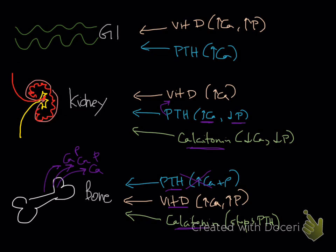Again, what's important for you to realize is that PTH, vitamin D, and calcitonin work differently, and they work on the GI, kidney, and bone, either by increasing reabsorption in the GI tract, increasing reabsorption in the kidney, or causing excretion by the kidney, and then in the bone, pulling calcium and phosphorus out of the bone, or inhibiting them from being pulled out of the bone. And my final reminder is you do not have to memorize how each of these work specifically on an organ. You just have to know their net effects.